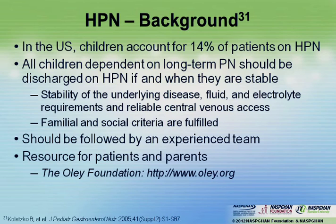A few words about home parenteral nutrition. In the U.S., about 14% of patients are pediatric patients. They certainly should go home if they can, as long as everything's stable, meaning not only their TPN, but also the family situation as well. And this is a good source for patients on home TPN. The Oley Foundation is a foundation for people who are home on TPN.